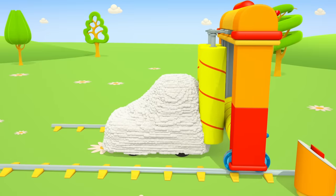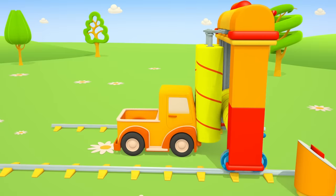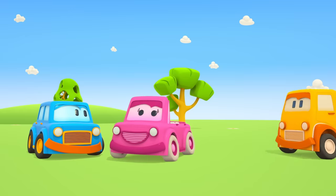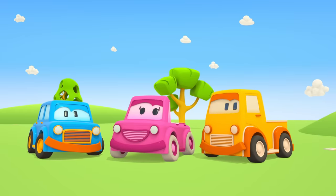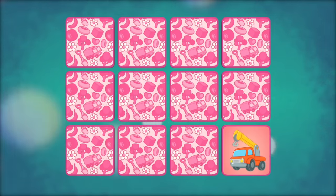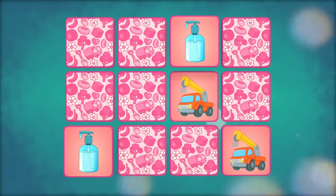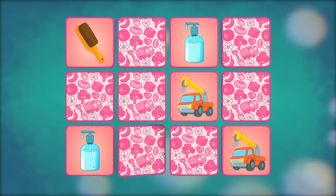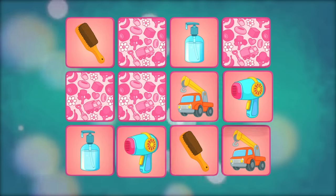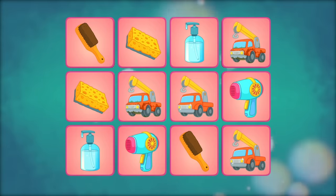And who is under this foam? Boo the pickup. All clever cars are clean. Let's find matching pictures. Clean cranes. Liquid soaps. Brushes. Hair dryers. Sponges. Dirty cranes.